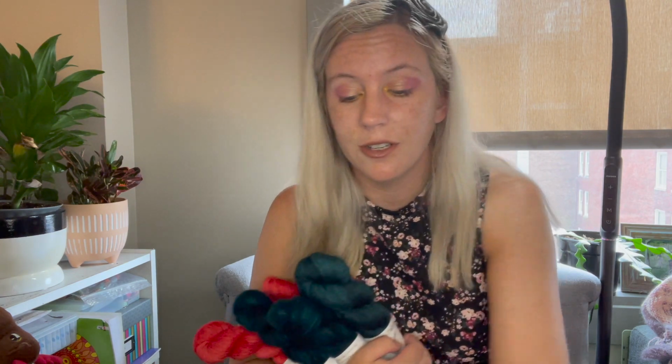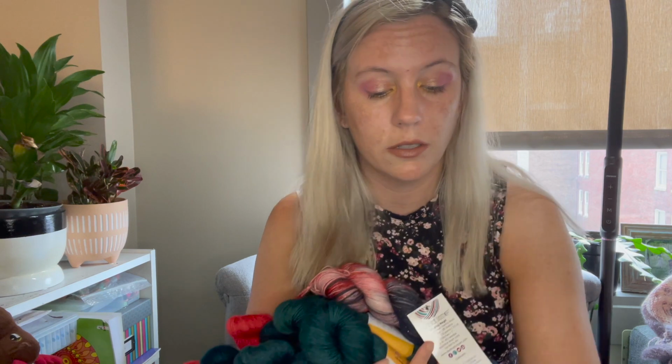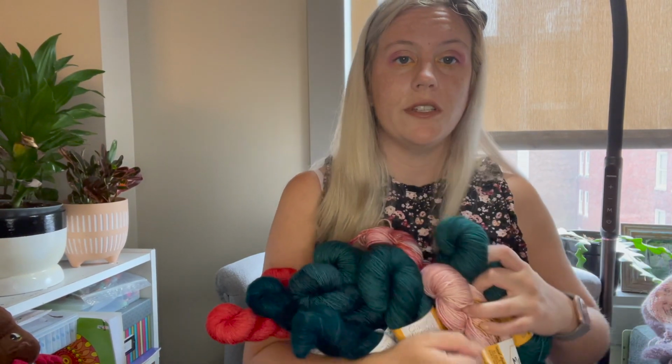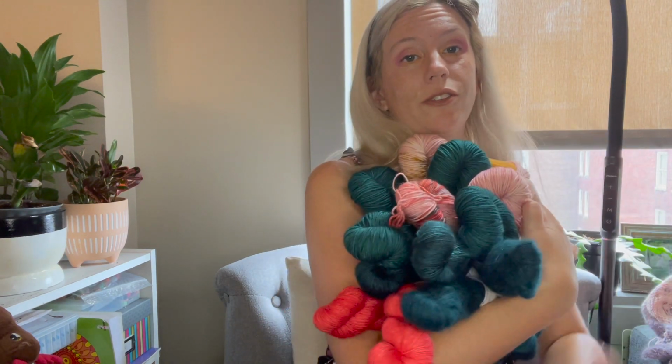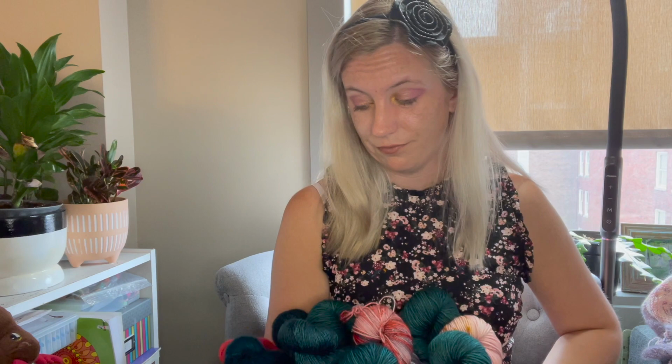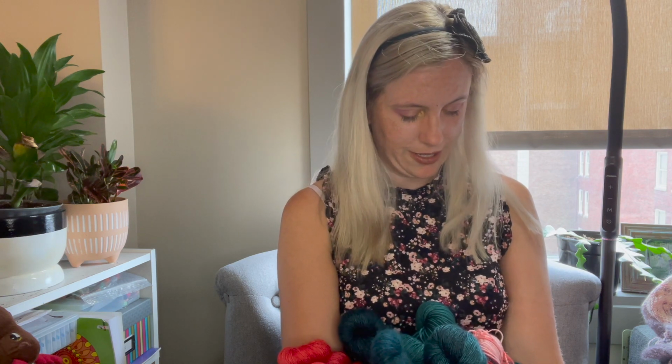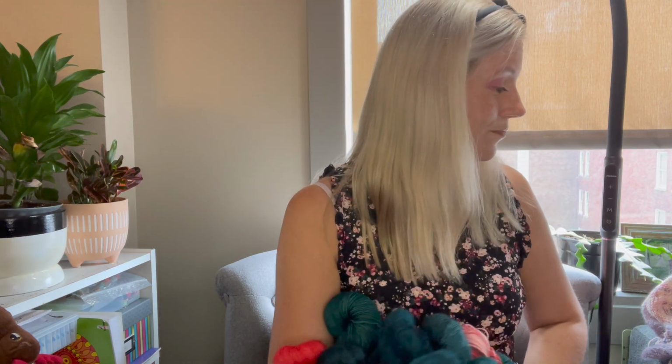I hope you enjoyed it. Looking at yarn always makes me really excited, and I've just been really in the mood to knit and craft. I'm just gonna hold all of the yarns that have recently come into my life, which is ridiculous. I don't need all this, but I do. It just makes me happy. All these beauties. So many of them are just so similar in color. It's reddish pink and then greenish blue. It's literally everything that's in my arm. So it's the color of the season for me.